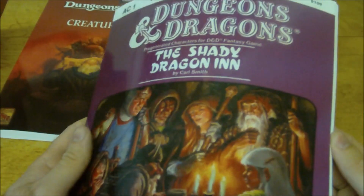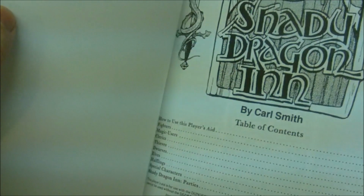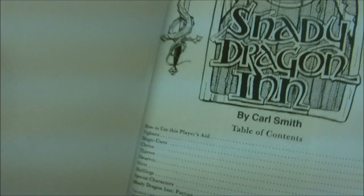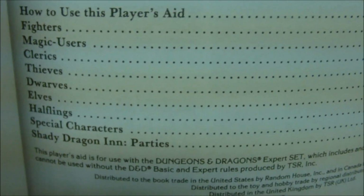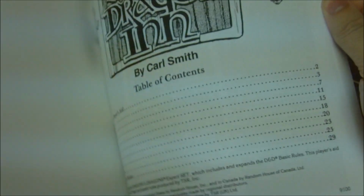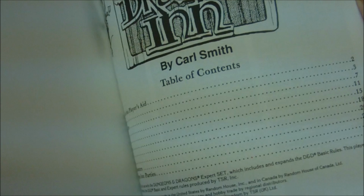So let's just again have a quick flip through here. I'm not going to go into a lot of detail just because, again, I want to do a separate video on this. But you've got here fighters, magic users, clerics, thieves, dwarves, elves, and halflings. I'm actually just going to flip right through, and I want to check out some of the elves because I want to see what level they're at. But just a brief idea.